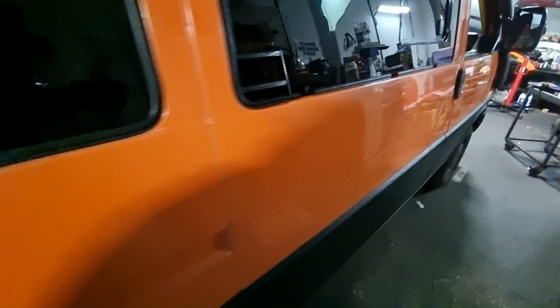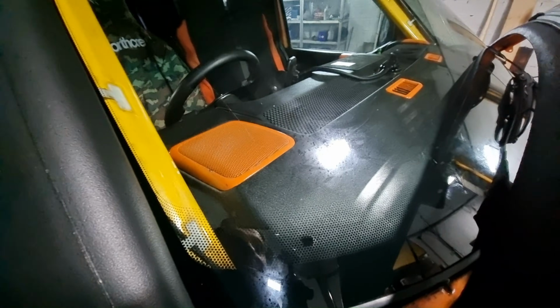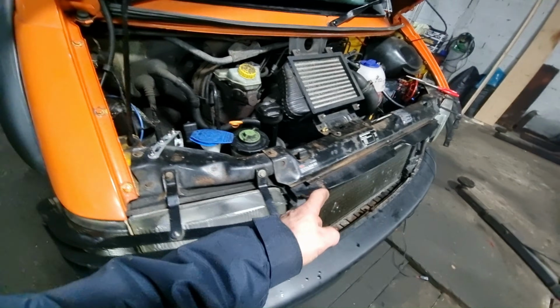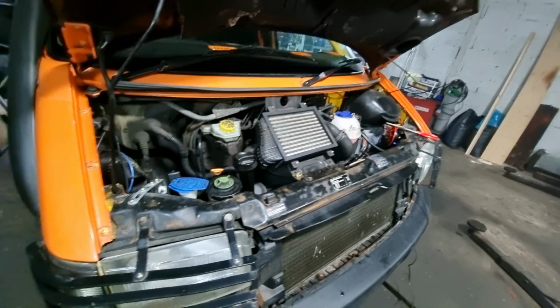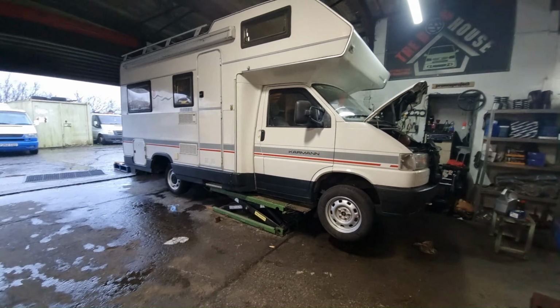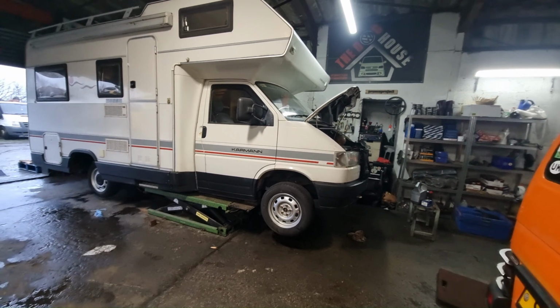Well, windscreen's back in and the snorkel and everything else. John's just doing a little bit of electrical and whatnot. This one will be done and this one. Happy days. Right, leave this to run up to temp.